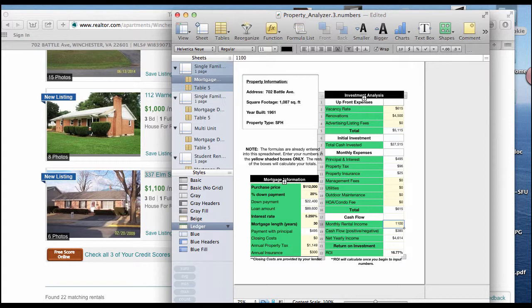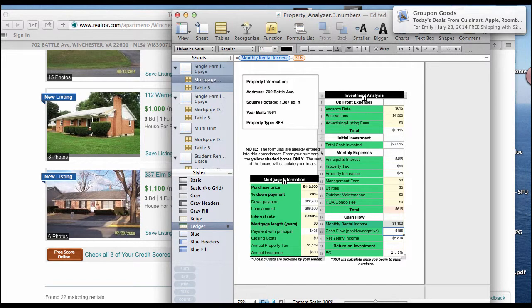So I would go 1,100. Cash flow on that, it automatically calculates. It would be $485 a month. We're looking at about $5,800 a year in terms of net yearly income, so that's the cash that's in your pocket. And then we take a look at our actual ROI, which automatically calculates, and it's 21%, which, for my husband and I, kind of falls in that range of 20 to 25% is what we usually shoot for in terms of goals for ROI.